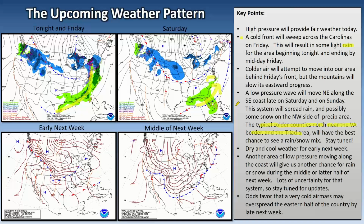And again, this is on late Saturday night and Sunday, okay? So you'll definitely want to stay tuned as we bring updates through the next day or two. But again, this system will bring rain and possibly some snow on the northwest side of the precip area. This will be late Saturday and on Sunday.